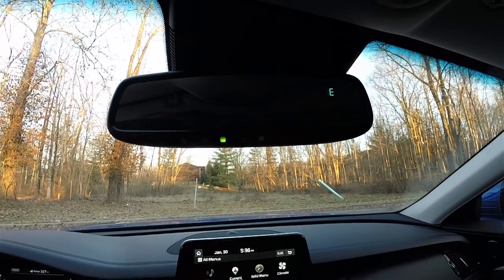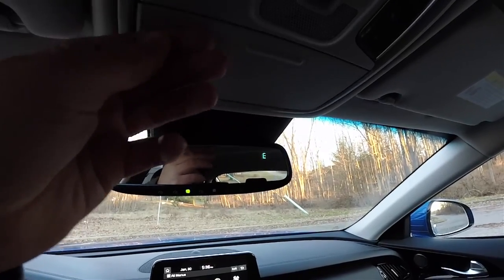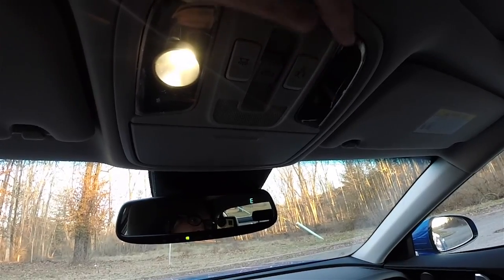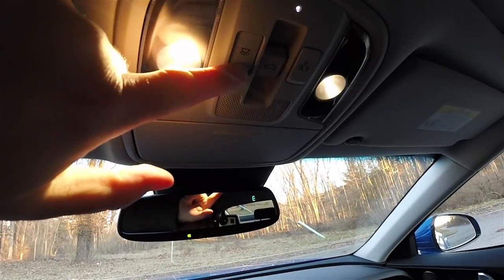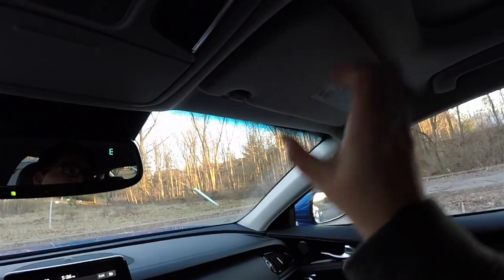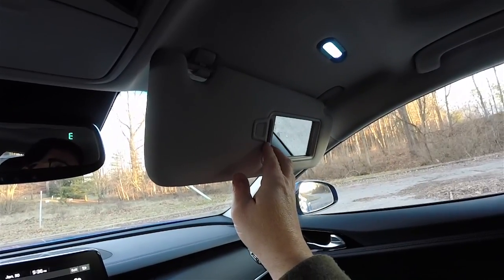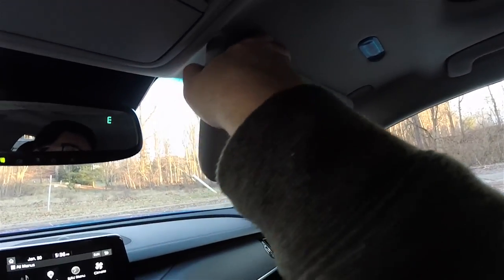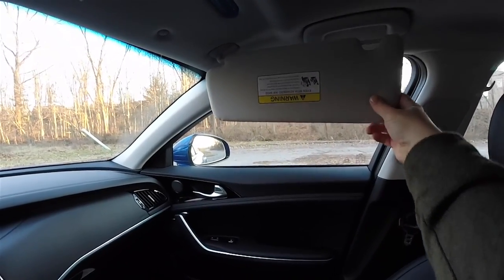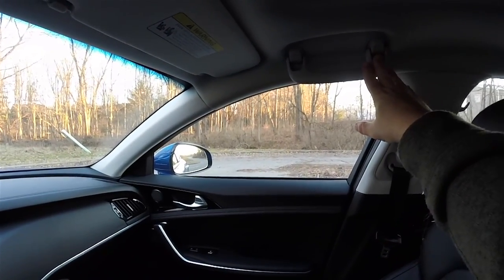Alright, overhead, on the automatic dimming rearview mirror, you do have 3-channel HomeLink universal garage door opener. And above that, you do have sunglasses holder. Overhead LED illumination, as well as your overhead lighting. Power sunroof controls. Vanity mirror illumination. And sliding visors. And you've also got dampened overhead assist handles.